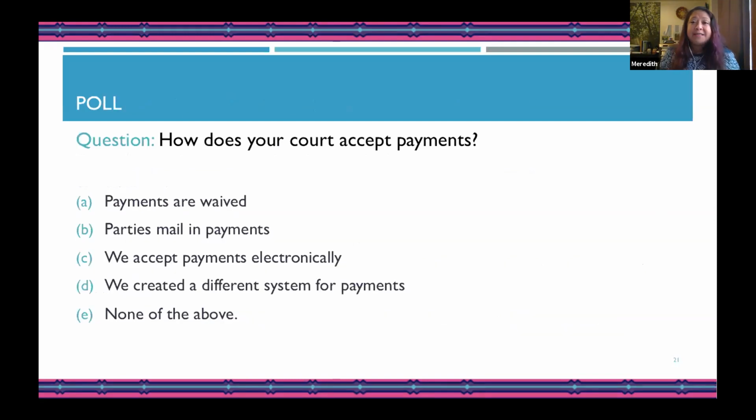Okay, next slide. Hey, it's a poll. Yay, we love these. How does your court accept payments? Okay, that is about what I expected, that a majority require parties to mail in payments. Some have waived, which is great.